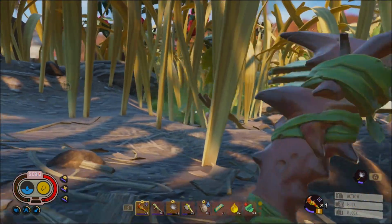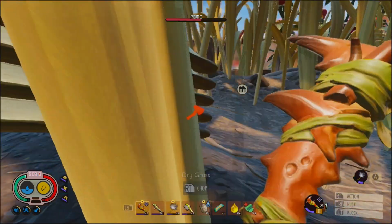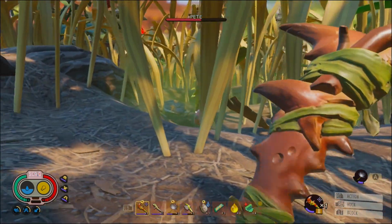Yeah. There's a stick beetle and a ladybug. Wait, if one of them dies, can we get their bits? I don't think they're attacking each other, sadly.